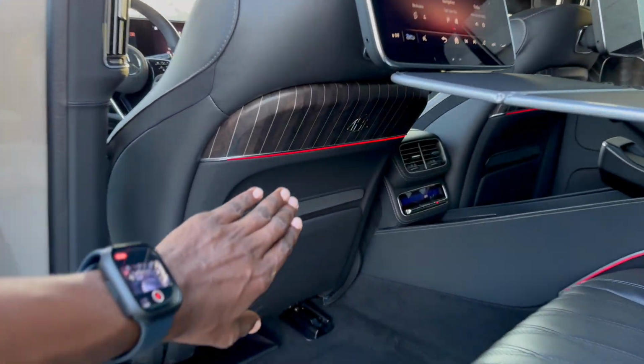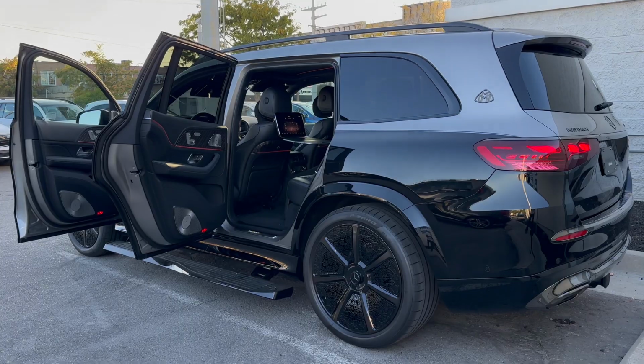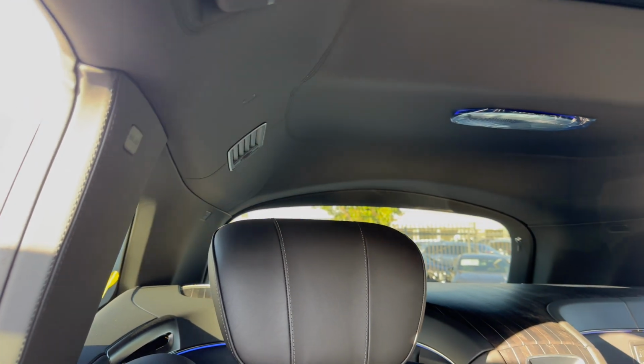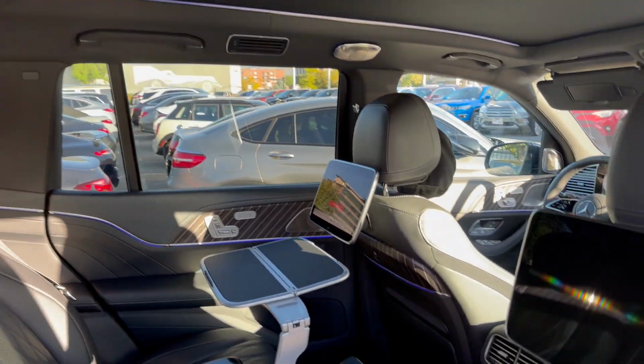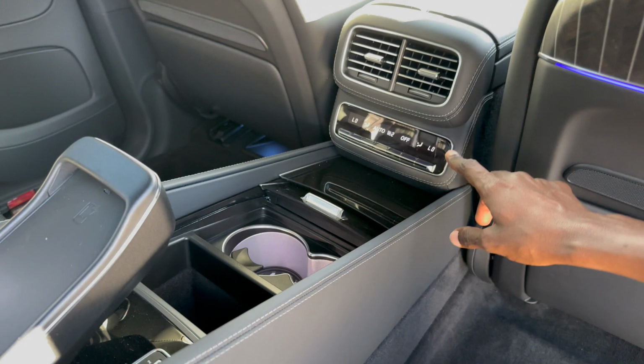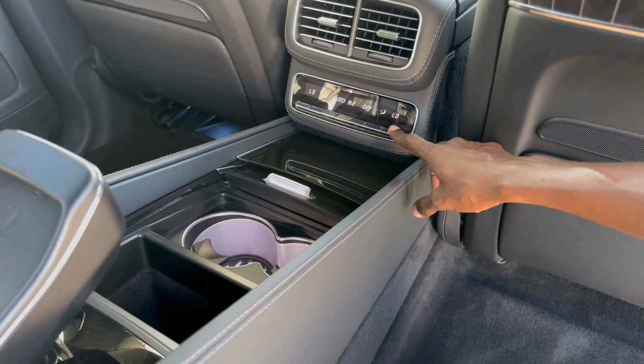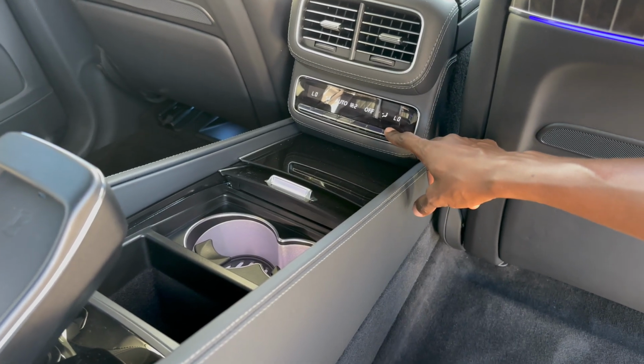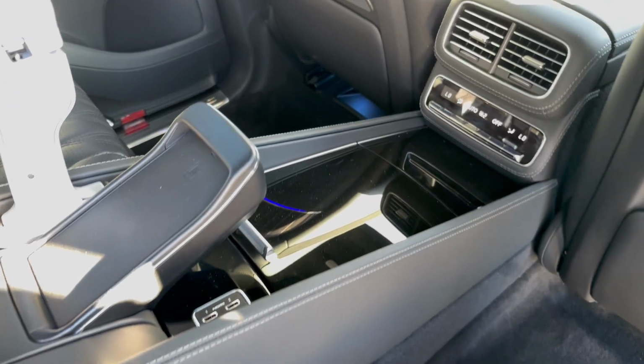Also see the Maybach insignia everywhere in this car. This car has a very nice climate control system for the rear executive seat package. The options are also found down here as well. You can adjust the temperature, and two cup holders sit at the center here with heated as well as cooled options. Close it in that fashion.